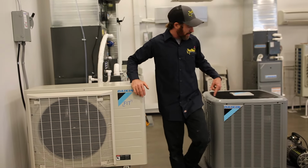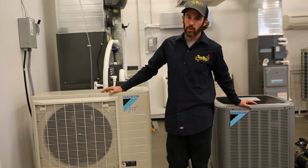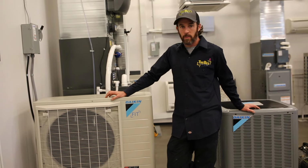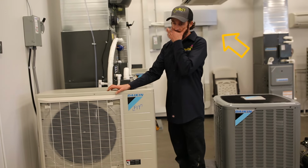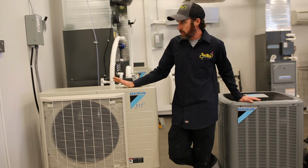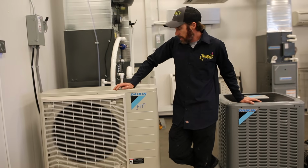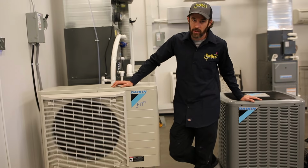So this is a basic 13 SEER AC, and when you think of air conditioning, this is typically what you think of. You think of the box outside with the fan on the top, versus something like this, unless you live in Europe. This looks similar to a mini split, which is like the head units that you see on the wall behind us. And then you might be used to seeing ACs that look like this, but I'm going to talk about the pros of getting an AC like this versus a traditional AC.